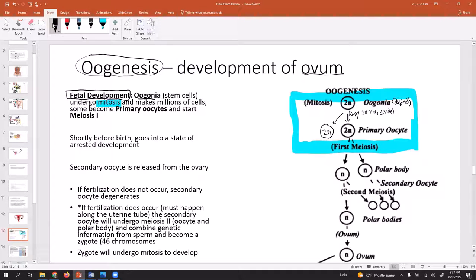Okay. One of those two cells will become the primary oocyte. In other words, it differentiates. Remember that term we talked about earlier in the different chapters? Differentiate, meaning it's going to become a specific cell, okay? So the oogonia is going to copy and divide and result in two new identical cells. One of those cells is going to differentiate and become a primary oocyte. The other one stays as an oogonia and repeats this process and continuously undergoes mitosis, so that you make tons of primary oocytes. Make sense? Questions? Yes, makes sense.